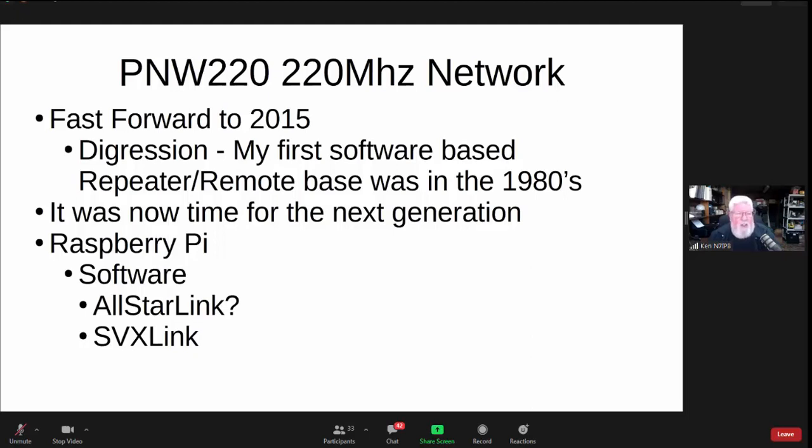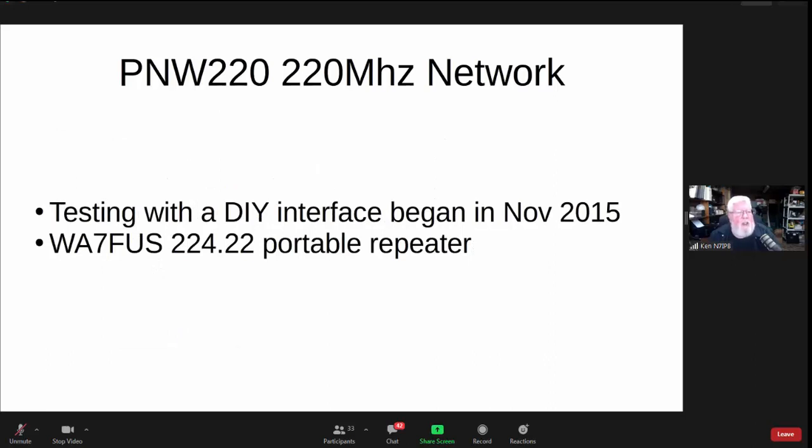I started digging around and figured out what I needed for an interface on it. So I built a DIY interface of my own based on plans that I found on the internet.